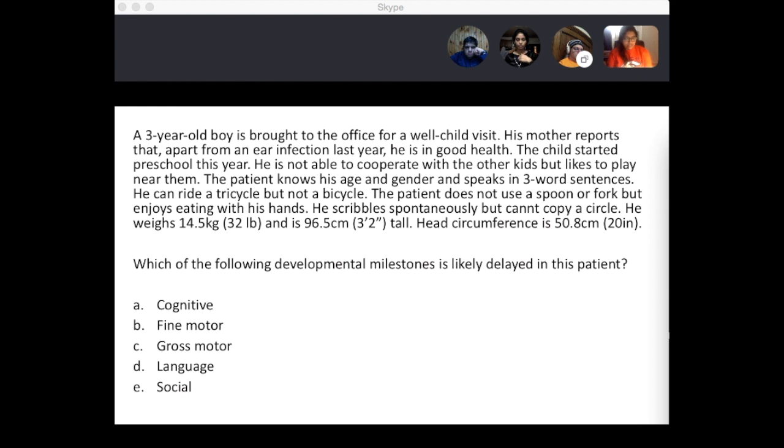He can ride a tricycle, but not a bicycle. Patient does not use a spoon or fork, but enjoys eating with his hands. He scribbles spontaneously, but cannot copy a circle. He weighs 32 pounds and is 3 feet 2 inches. Head circumference 20 inches. Which of the following developmental milestones is likely delayed in this patient?